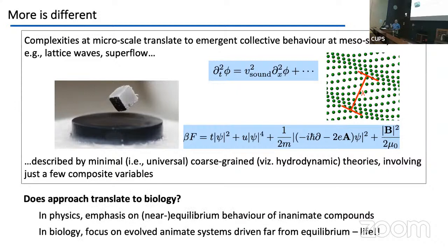So can we just translate this approach to biology? This seems cool. Let's just do this. We can apply this way of thinking. Let's just focus on emergent behaviors. But in physics, in condensed matter physics, the emphasis is usually on equilibrium or near equilibrium behaviors of inanimate compounds, where these principles work very well. They work well for fundamental reasons, because where things matter is usually associated with divergent length scales and so on.